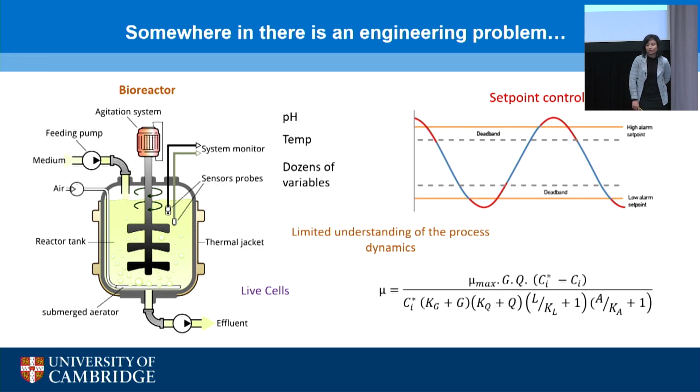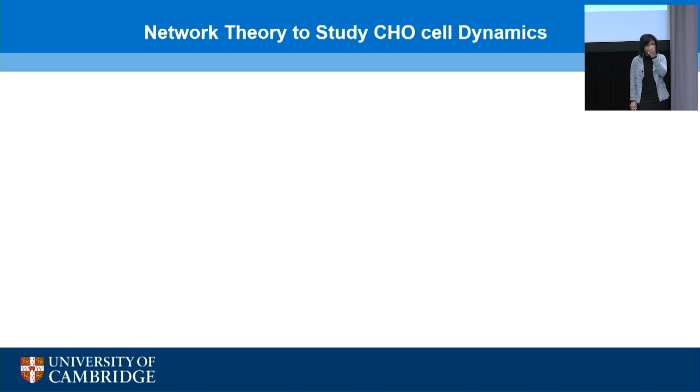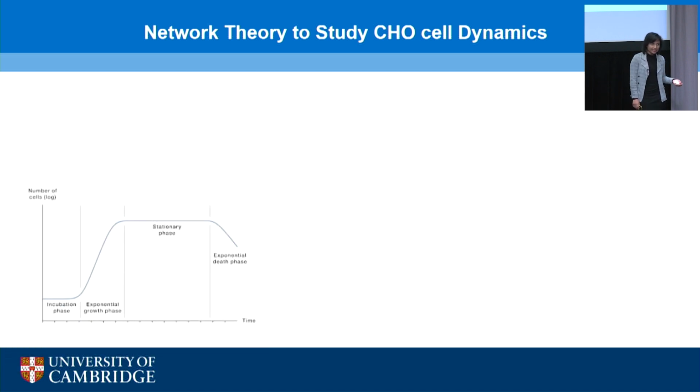In the literature, you would come across equations of this sort, which are very generic, yet highly specific for a particular cell type or product type, or antibody product type, things of that sort. That is not very useful, because with a large-scale bioreactor you will grow all kinds of cells in them, and you want to find a mechanism that will work for a lot of different cell types. So I thought we need to really understand the cell dynamics before we can develop a control system, and we need to go to the basic biology.